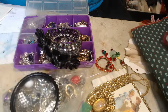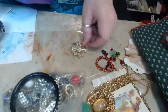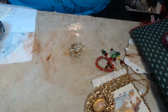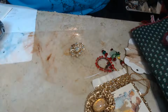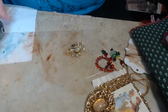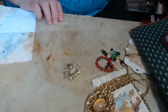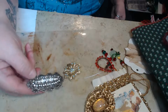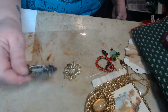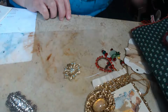Oh, I wanted to show y'all this. And y'all tell me what you think. Y'all remember this? Guys, if you just could see how many rhinestone things are in this drawer, you would say, she's a hoarder. She is a hoarder. So do y'all remember this little pin? And look at this one. This one only needs one. I can fix this one. It only needs one. It's beautiful, but it's not old.